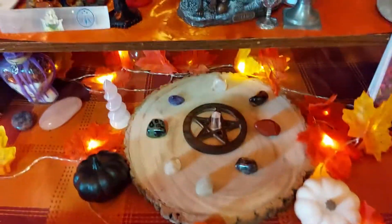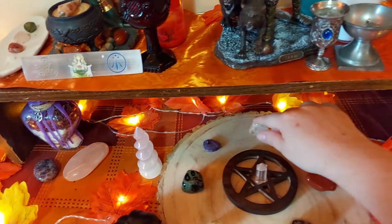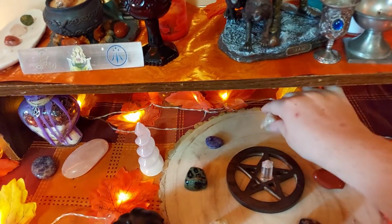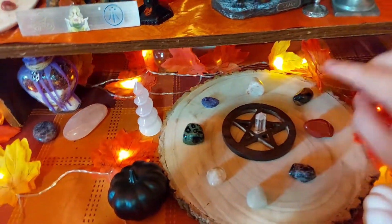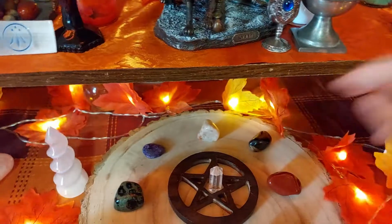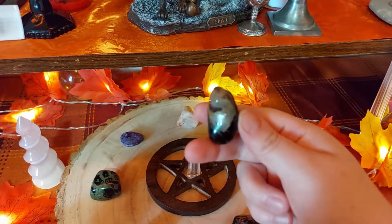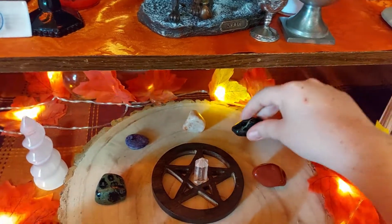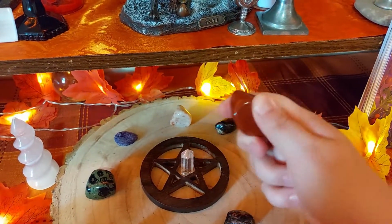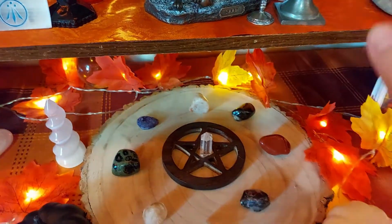So here's my crystal grid. I have sunstone here for solar energy, moonstone for lunar energy. Oh my god, my hands are so shaky. This is so bad. Sorry. So here I have some onyx for healing, protection, and some red jasper for strength, which I really need during the growing darkness.